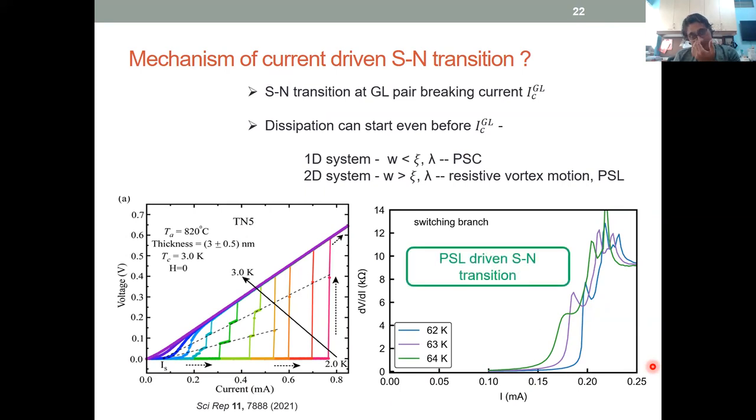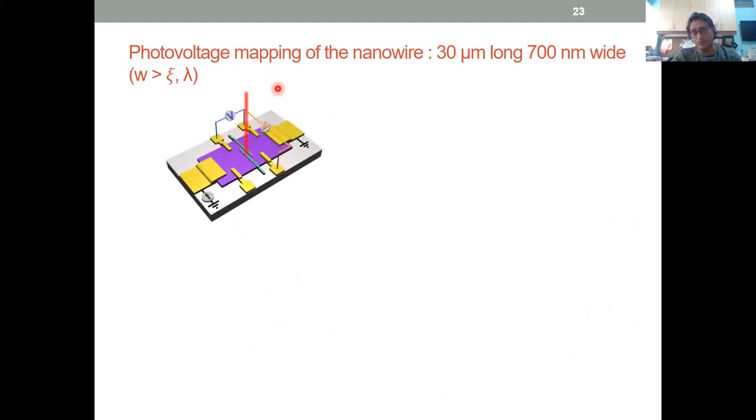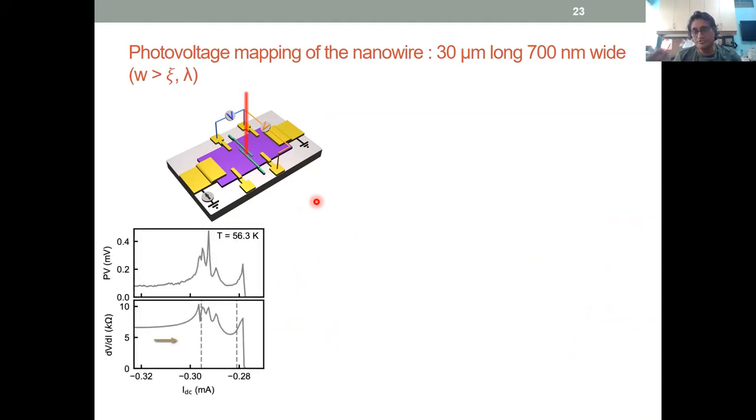So what we did was we tried to image these phase slip events. We mounted this in our optical cryostat, which has nice piezo stages, so we can raster the laser around and look at the photoresponse spatially, and then also try to understand the efficiency of the detector. So this is the differential resistance here. The device is superconducting. Here, these peaks correspond to different phase slips inside this, which dissipate.